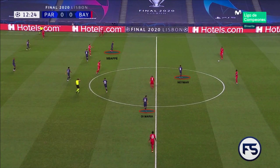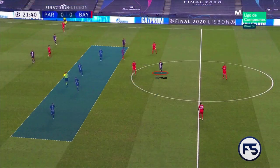Okay, so here we can see Neymar leading the press and Mbappe further back with Di Maria. And again, that really tight midfield, trying to prevent passes coming inside and trying to press on the sides. What they gained in defence, they lost in attack though, for me.